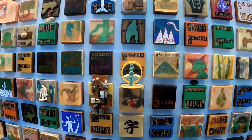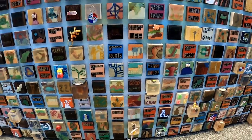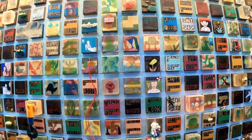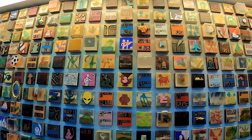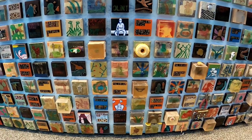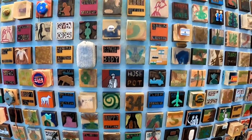Model plane. He's from a video game, that guy. And there's one of those Playmobil kids. I had a school bus with those when I was a little kid. What else we got? There's so much here. Some are repeating themselves, but others aren't. Little guy throwing pizza in the air. Another yo-yo.